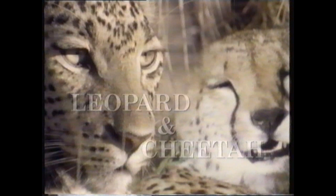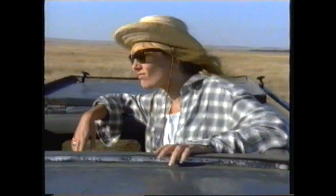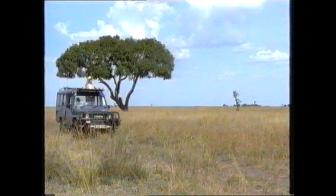Kenya's Masai Mara is famous for its big cats, including the spotted variety. I've come here to discover what makes them so different. With the expert help of William Chepwani, a local guide, I soon had my first sighting of a leopard.